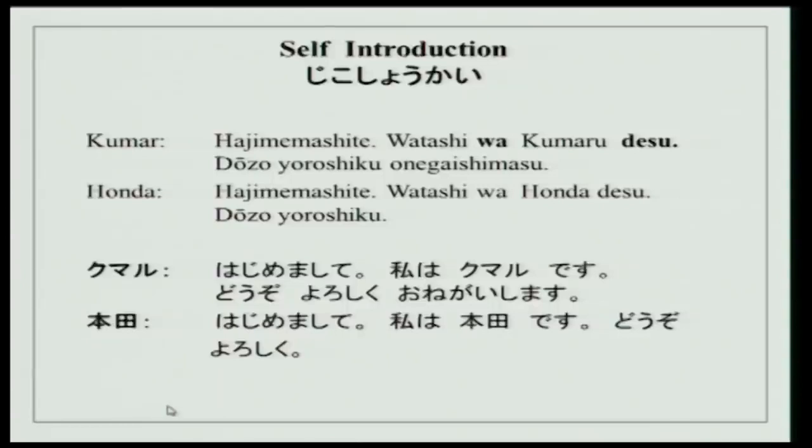Now I'll read it out, that this conversation is between Kumar and Honda. Kumar-san and Honda-san. As I told you, for Mr., Miss and Mrs., we use san in the end, after the name. So Kumar-san and Honda-san, conversation between the two. I will just read it out to you.